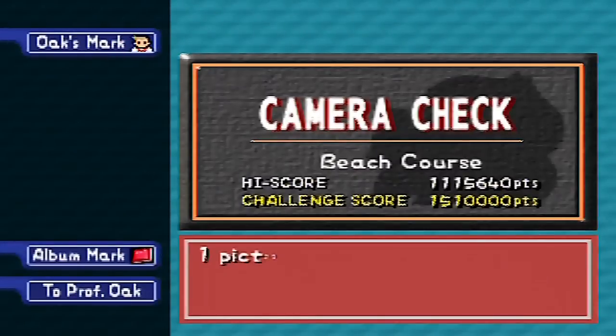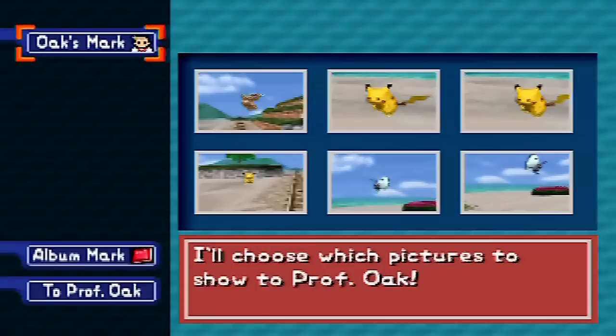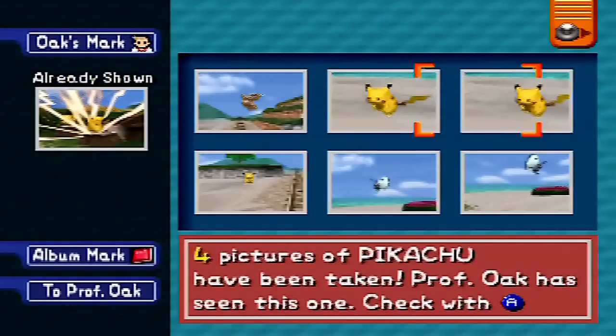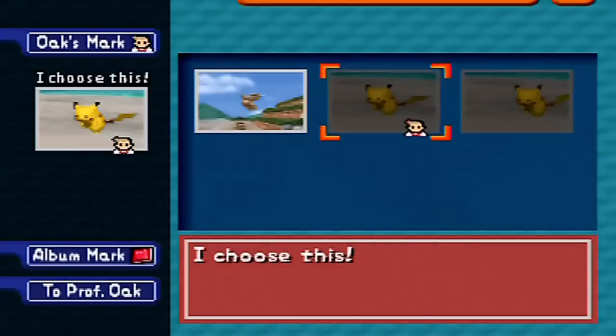Well, that was fun. So okay, how many pictures did you take? I took a few, like 15 or so. You got a score for taking some photos. Okay. So now, at the end of a level, you have to choose which pictures you want to show Professor Oak, who has no photography knowledge whatsoever and will judge you based on ridiculous things. Because he's a jerk.